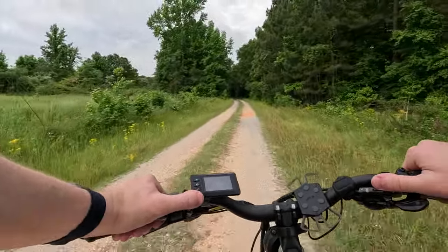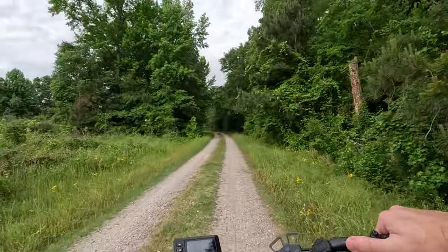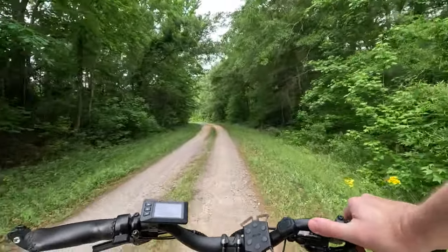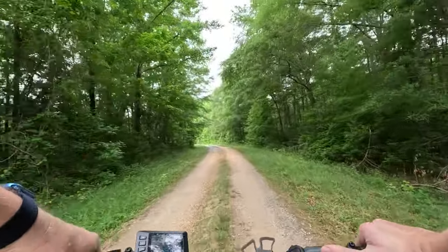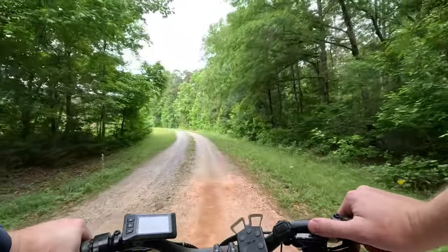Back tire could probably use a little bit of air. I got too much suspension in there. It feels good, but if I bottom that tire out and pinch it this far away, 8 miles away from the truck, I might be a little bit sad.